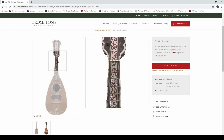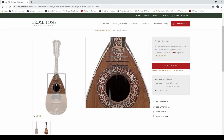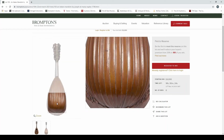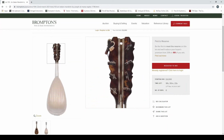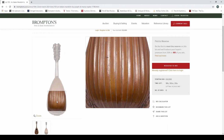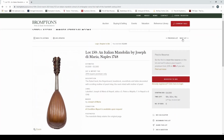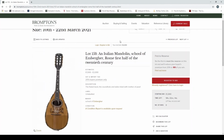One of the pegs is broken. Needs a little bit of attention. Nice enough, not the finest example I've seen, but it looks nice. Good to see a fine mandolin.